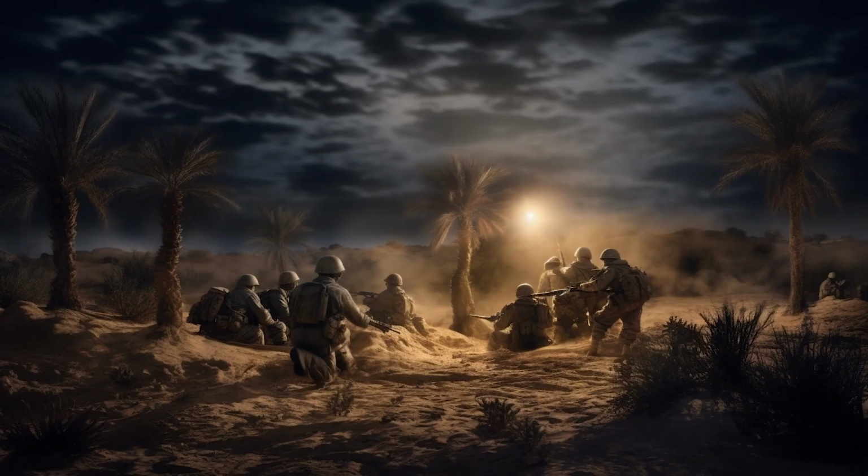Chapter 7. The Breakthrough. After months of intense fighting and attrition, the tide began to turn in favor of the Allies. Montgomery launched a massive offensive on the night of November 2nd, breaking through the Axis lines. The Australian and New Zealand troops played a crucial role in this decisive push.